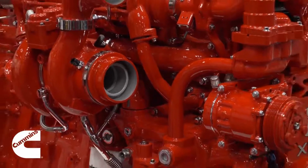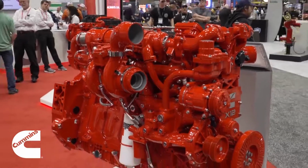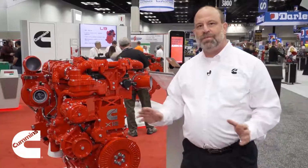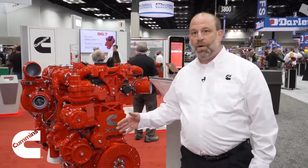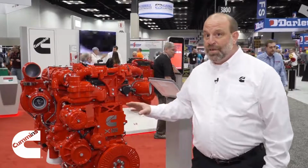So welcome to the new X12, new this year for the fire service. But even though it's new, we have over 200,000 of these engines in service around the world. Again, in many applications, from high altitude, very extreme temperatures, we've really done our homework on making this a reliable engine. A lot of innovation in this engine.